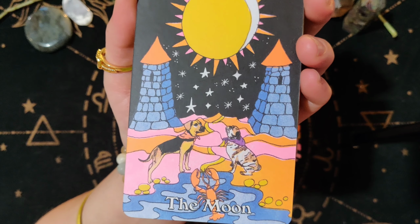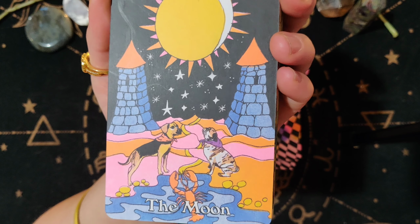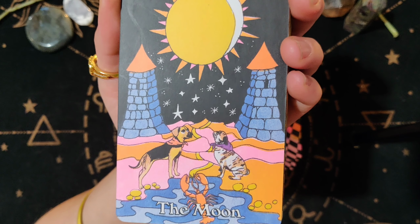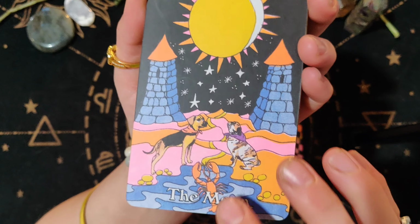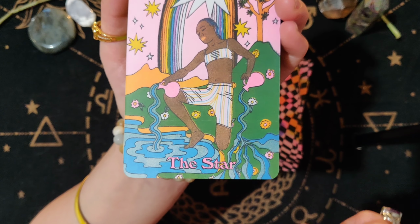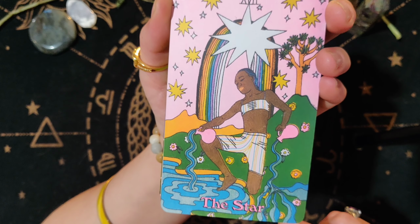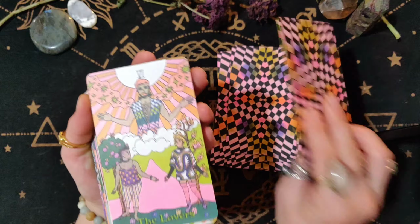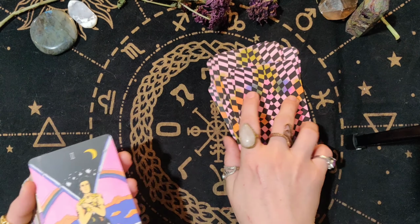really, really feels pina colada to me. It's lacking the green that I associate with pina colada, but the yellow, the orange, the pink, the blue is all there. This card feels like sitting on the beach. This card feels like pina colada, like, yeah, okay, so the Queer Tarot, Pina Colada, I don't think I can explain it more clearly than that.